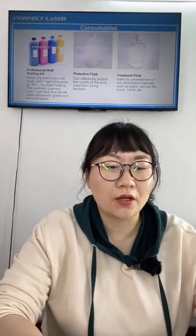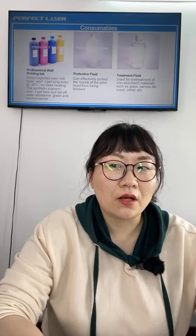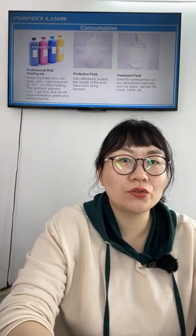How to do it? For example, if you need to print on glass, the surface can be painted or brushed with this kind of treatment liquid. After it dries, you can print the image on the glass directly. I will show some samples later.